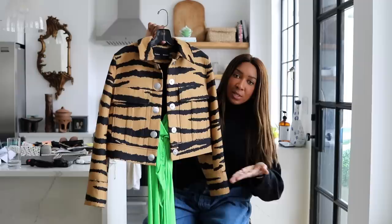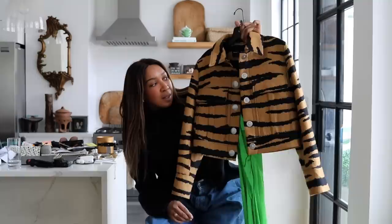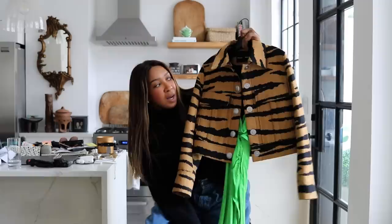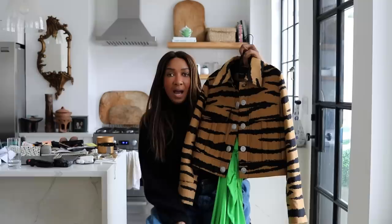And just that tiger print or zebra print. I feel like it's tiger because of the color combination, so we'll go with that. It fits so beautifully and I'm so, so glad that I got it. It's a piece that, had I not seen it at The RealReal, I would never own. I just happened to be in there and I was going through and they had it. And I just thought, this is job done.